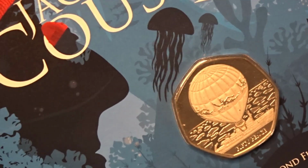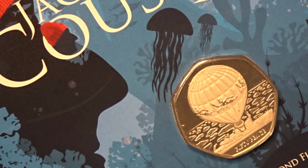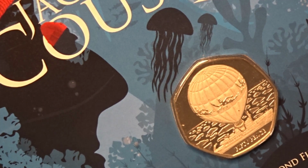So what do you think of this coin? Do you remember Cousteau and the Calypso and all these underwater adventures that they had?